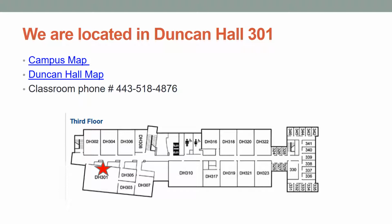This slide depicts a map of Duncan Hall. We're on the third floor in the corner. If you need a more detailed map of the entire campus, notice that we have a link up here and the phone number if you need to reach us if you're having any trouble finding our location.